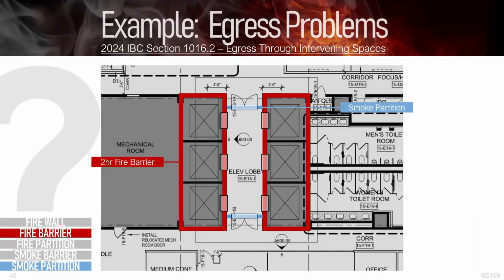So we have a high-rise building. We have smoke partitions creating an elevator lobby. We have rated walls around our shafts for our elevators. And what happens if we want to egress from the lower portion of that building? And what if that egress path goes through that lobby? Can you do that? Well, if you look at that for a moment, you'll say, well, let's see, the top doors, yeah, I'm going through those doors. They're fine. But the bottom doors, well, wait a second. Those doors are swinging against the direction of travel.